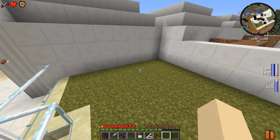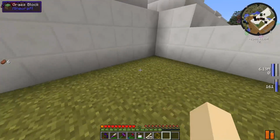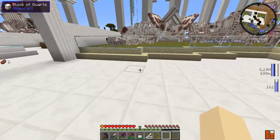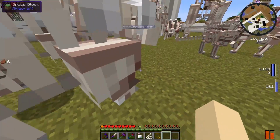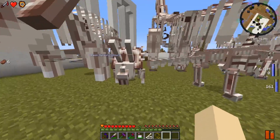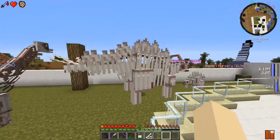Because I think I mentioned it earlier, I wanted to put like baby versions of each of them, and they're all just kind of hanging out here in this little baby area. But it makes more sense for them to all be over here, just being protected by their adult counterparts, you know, just like this pack of Gallimimuses.